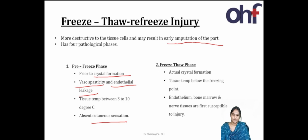The second one is the freeze-thaw phase. This is the stage of actual crystal formation in our body. The tissue temperature starts falling below the freezing point. Endothelium, bone marrow, and the nervous tissues are the most commonly affected and the most susceptible structures in the freeze-thaw phase. And these 3 are the most common tissues that are first affected in a cold injury.